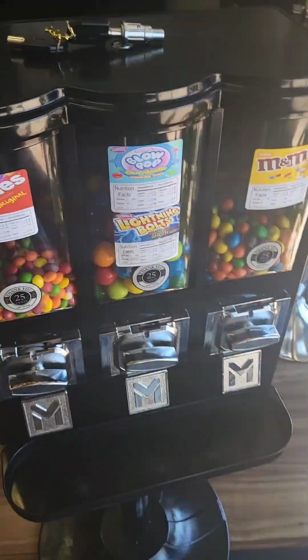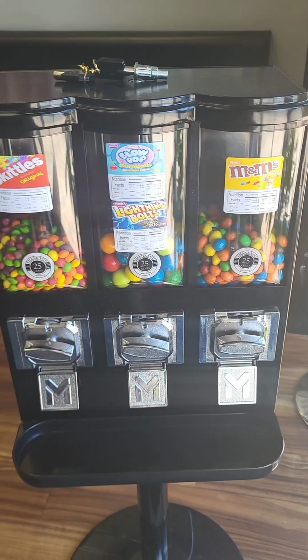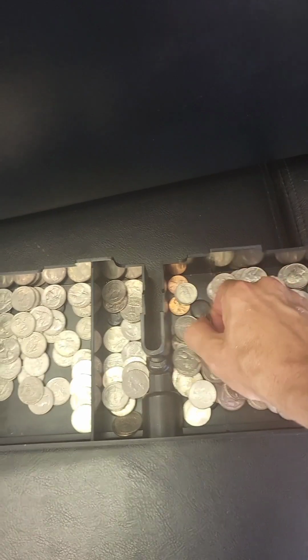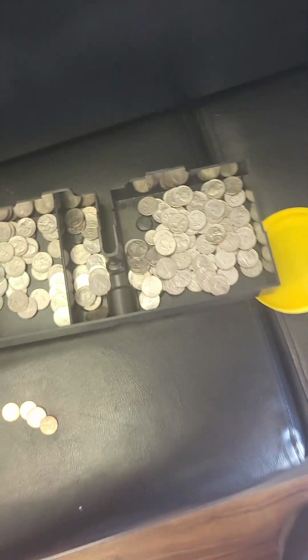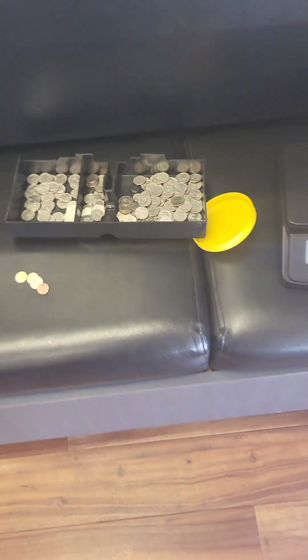Not bad right here. You know, the interesting thing is there's a whole bunch of quarters in here, and then you look in the front and you're like, wow, this looks like it hasn't moved. Looks like there's plenty of candy in there. But surprisingly, there's been some action. Not surprisingly, but based on what it looks like, you wouldn't think so. Now, as you can see, we can see it kind of slot out in this one, which is nice.